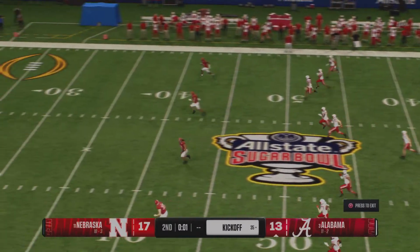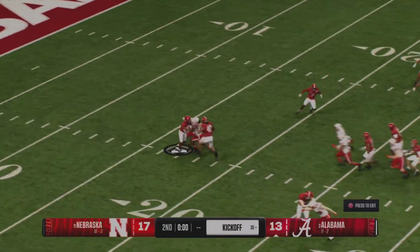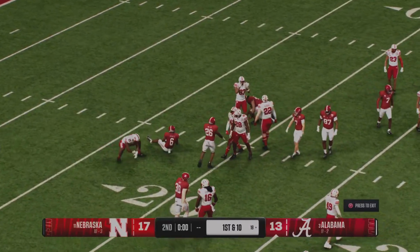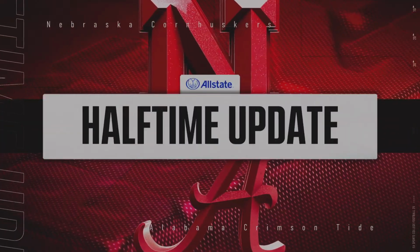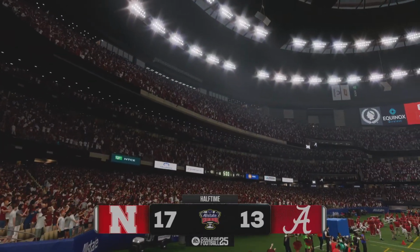The field goal's not that devastating, guys. And return to the 10. This is the last return of the half and gets to the 18-yard line. Disappointing, to be honest. The halftime is here. Score is 17-13, Nebraska.